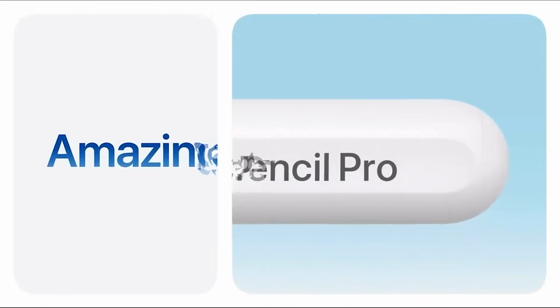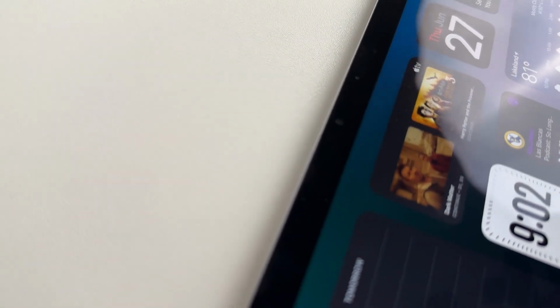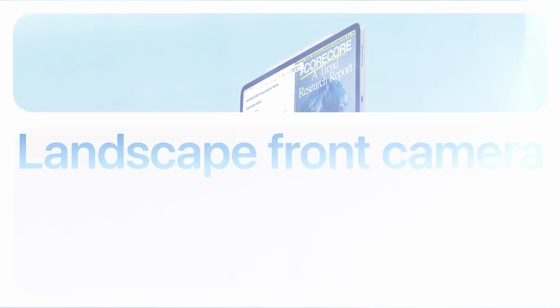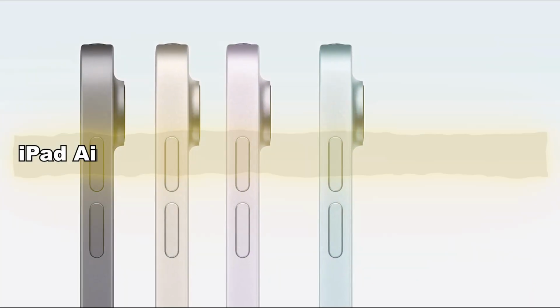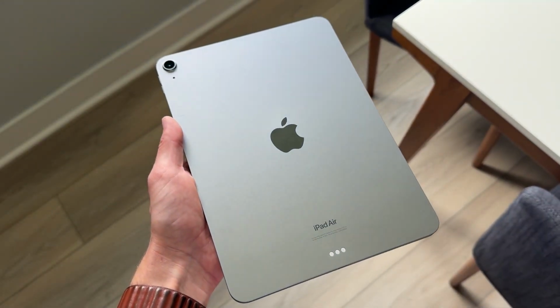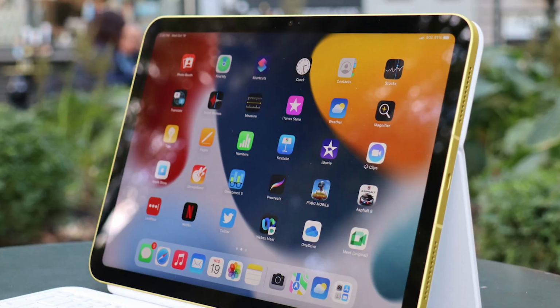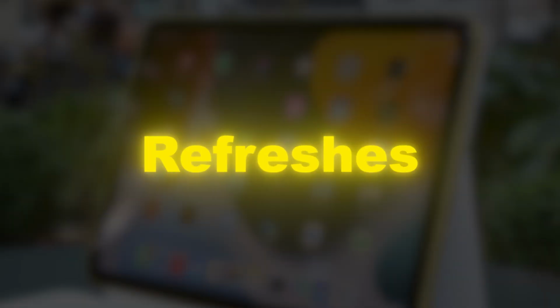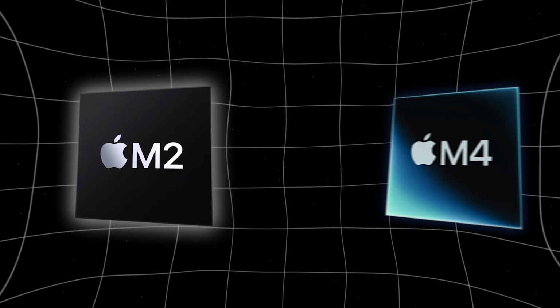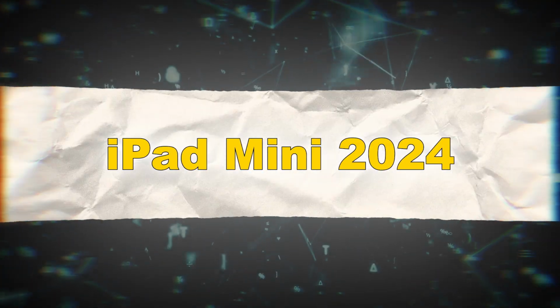The much-awaited Pencil Pro feature was also a big part of the iPad Air. A great change that Apple made was regarding the front-facing camera. It finally shifted to the center of the landscape edge, making video calls much better and more fun. The iPad Air usually updates around every 2 years, so it is not likely that Apple is going to fully upgrade it anytime soon. The iPad 2025 might just have minor refreshes, such as an updated chip, going from an M2 to an M4.